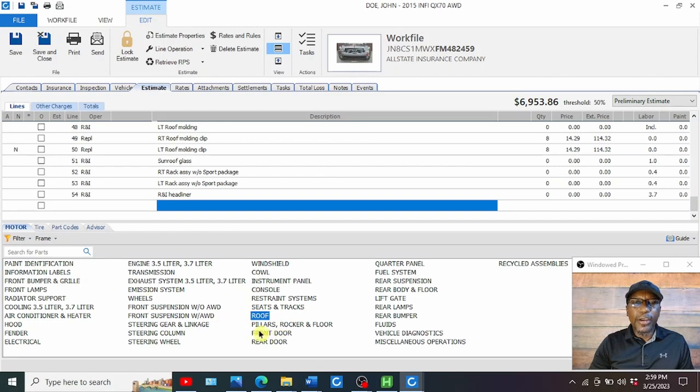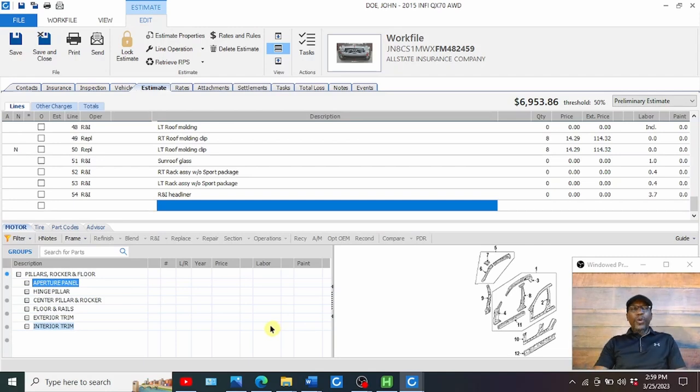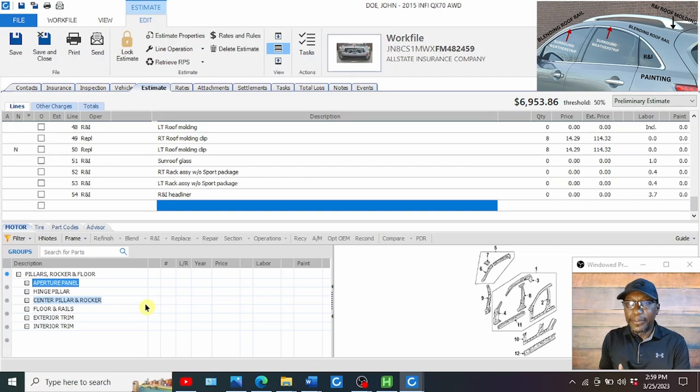And that's our rocker, pillars, and molding. Let's double-click on it. So what do we want to do in this section? We want to repair the roof rail, and we also want to R9 the rocker molding, okay? But in this whole section, anything you drop down here, you will not find roof rail anywhere, but we need to address the roof rail. So how do we do that?